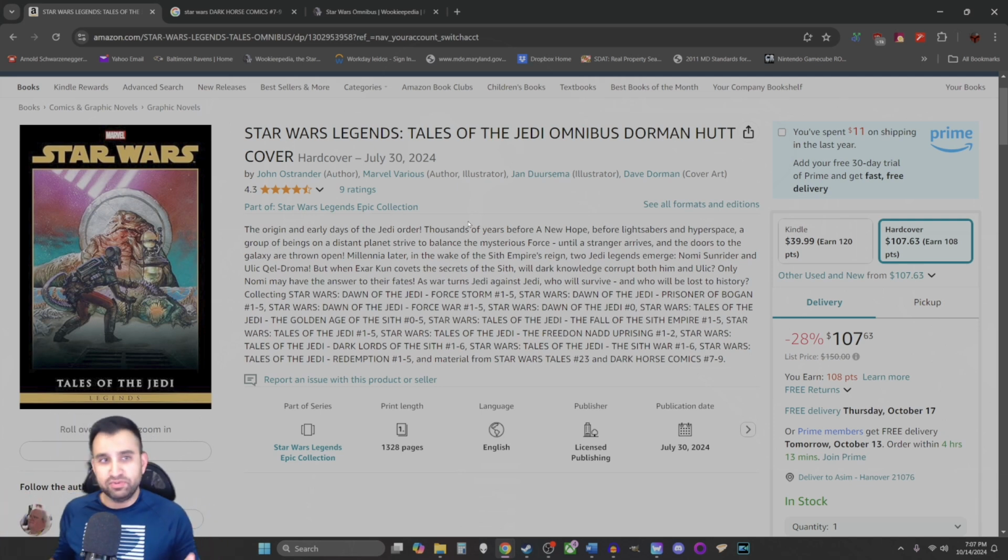These omnibuses are a lot different. Yeah, it says hardcover on here. They're a lot different because they're hardcovers and they collect pretty much everything. And they are massive versions. What this one collects is 1,300 pages, and it collects the entirety of the Dawn of the Jedi series, and all of the Tales of the Jedi series comics as well, including Star Wars Tales number 23 and Dark Horse Comics number 7 to 9. Dark Horse Comics number 7 to 9 were the original iterations of what would eventually be Tales of the Jedi. So it would be this one, Star Wars Tales of the Jedi.